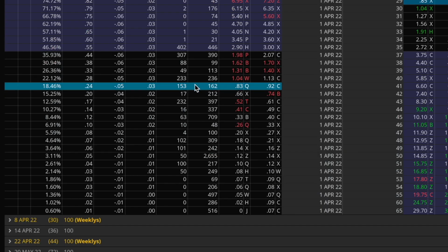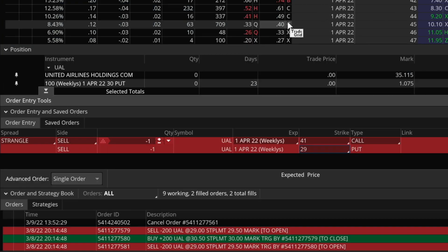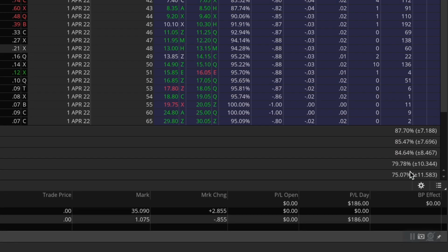So now I'll right click on the call option here and go to sell and strangle. And here we go. That brings up the sell order down below. For this trade, I'm going to sell 2 contracts each. And for each strangle, I'll try to collect about $175 of credit. So in total, that would be $350. And then final step is to go to confirm and send and check the buying power effect. In this case, it's only about $700. That's totally fine. So we'll go to send.